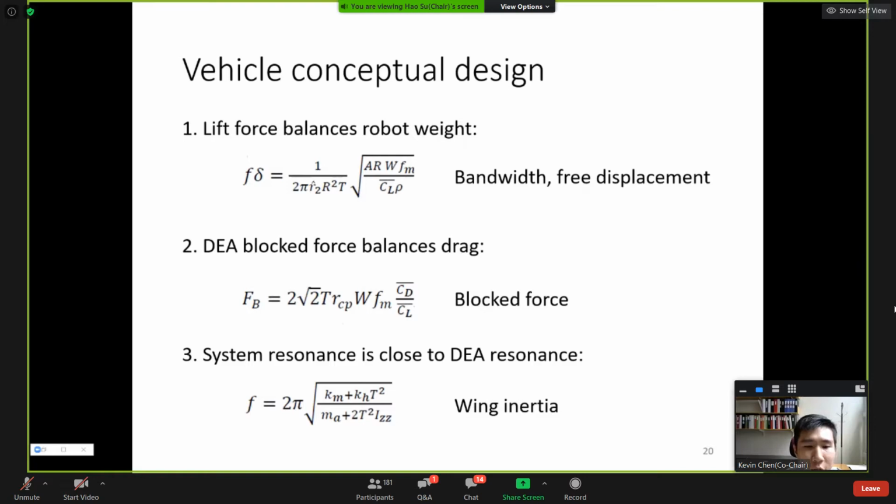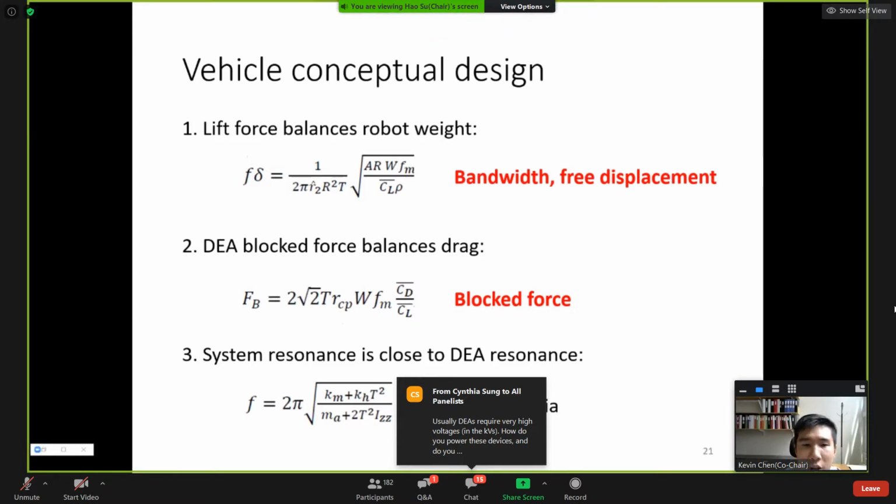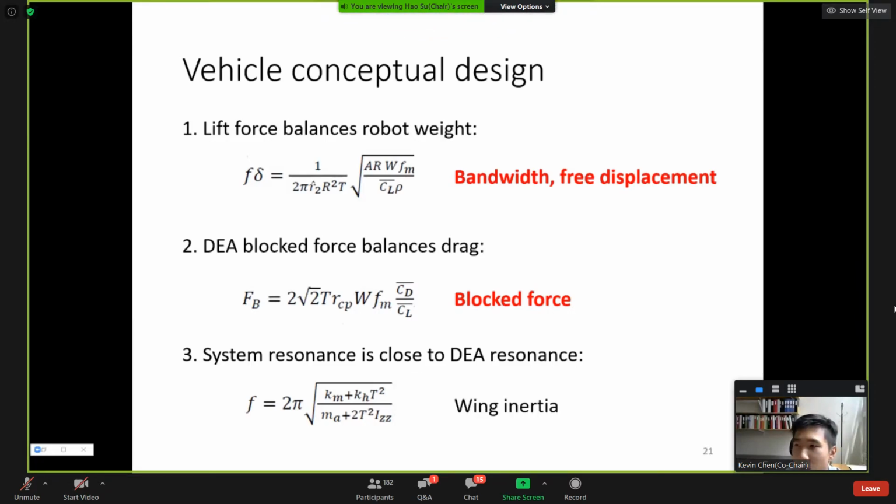And finally, we also have a certain requirement on the inertia of the wing, which enables the robot to operate at a certain frequency. In terms of the actuator, there are 3 key parameters: the bandwidth, the free displacement, and the block force. So I'm going to explain to you how we measure and quantify those parameters.